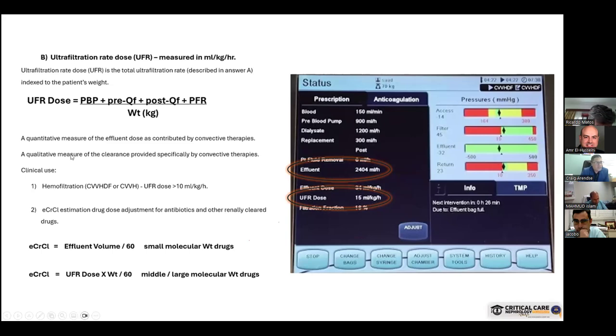And it's also a qualitative measure of the clearance provided specifically by convective therapies, right? Because you are indexing it to the patient's weight. So it's quantitative and qualitative at the same time. How would we use this in the clinical setting? Well, firstly, you can use it to classify your treatment as containing convective treatments. You have to increase ultrafiltration rate dose to at least more than 10 mL per kg per hour. So this therapy would qualify as a therapy containing sufficient convective clearance to do what you want to do with convective clearance.